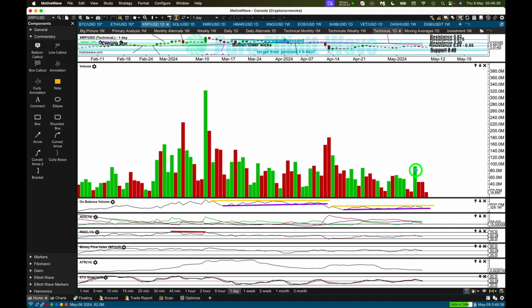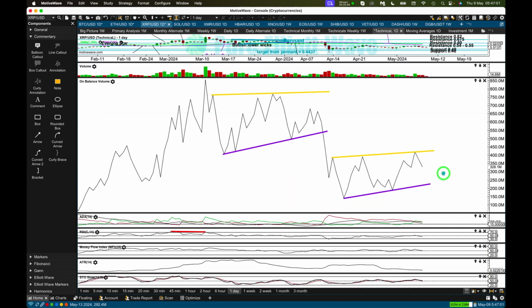For the short term, XRP has a short-term bullish volume profile, particularly the upward session of 6th of May has a nice increase in volume, so that supports the view that XRP could have found a low in April at this low back down here. XRP is within a consolidation for price with a corresponding consolidation for on-balance volume. I'll be watching on-balance volume for a signal if it breaks above resistance or below support.